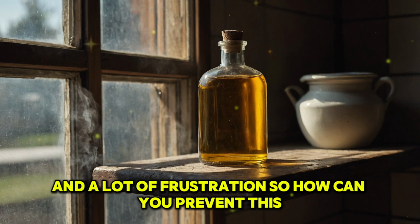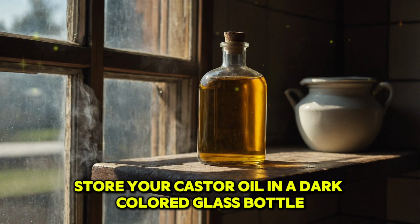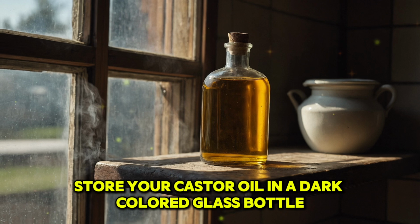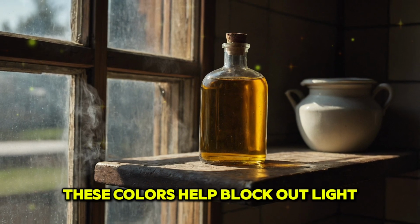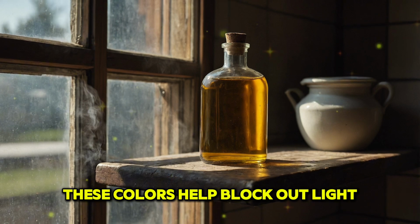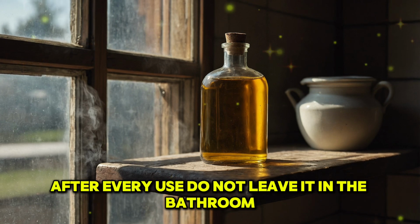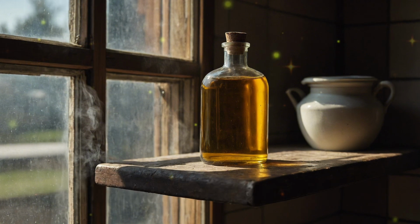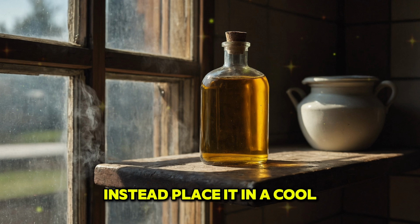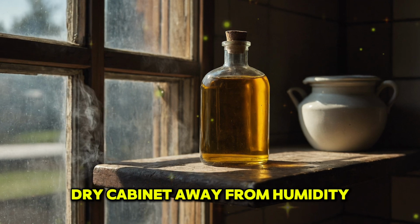So how can you prevent this? Always store your castor oil in a dark-colored glass bottle, preferably amber or cobalt blue. These colors help block out light. Keep the cap tightly sealed after every use. Do not leave it in the bathroom, near heat sources, or in direct sunlight. Instead, place it in a cool, dry cabinet away from humidity.